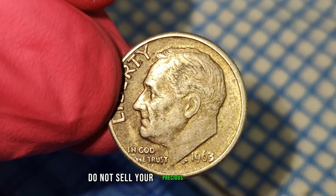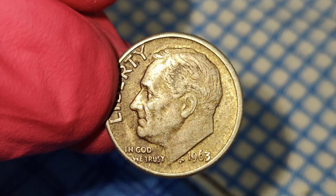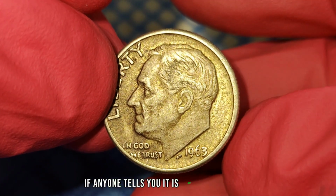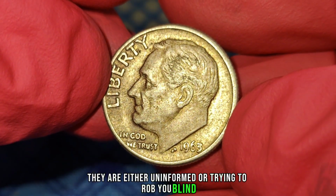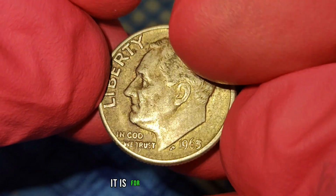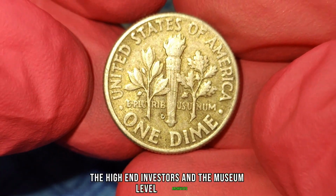Do not sell your precious treasure to a common buyer at cheap prices. Avoid these scammers. Trust me and do not waste your precious treasure. If anyone tells you it is just another dime, they are either uninformed or trying to rob you blind. You must understand, this coin is not for casual buyers. It is for the elite collectors, the high-end investors, and the museum-level archivists.